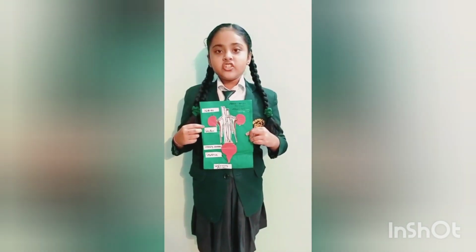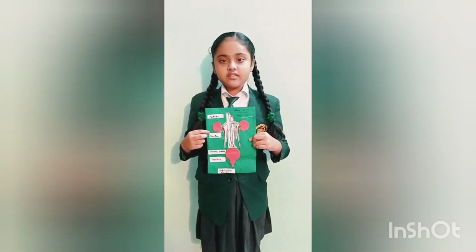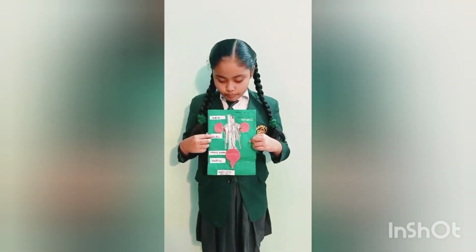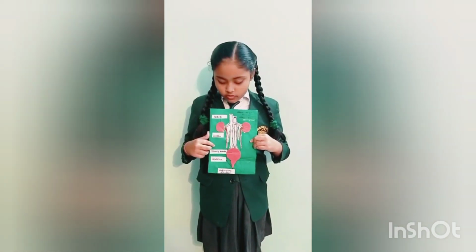Kidneys are two bean-shaped structures which act like filters to remove harmful waste such as excess salts and urea from the blood. Our second part is ureter. Ureters are a pair of tubes which carry the urine from kidneys to the urinary bladder.